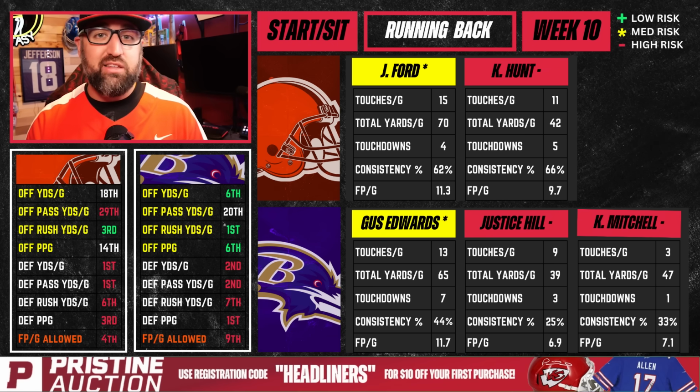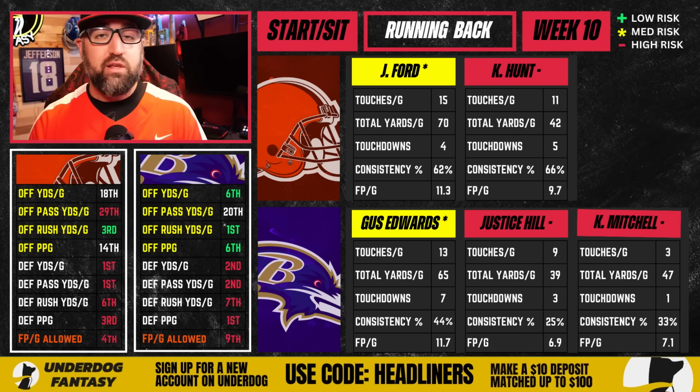I'm not expecting a touchdown from Kareem Hunt this week, and I'm really not expecting a big day from Jerome Ford. The only thing I'm hoping for is enough catches and enough receiving yards that Jerome Ford can put himself into the RB2 conversation. We also saw a huge discrepancy in the snap count for the Ravens as well, but we can help form that story a little bit better.